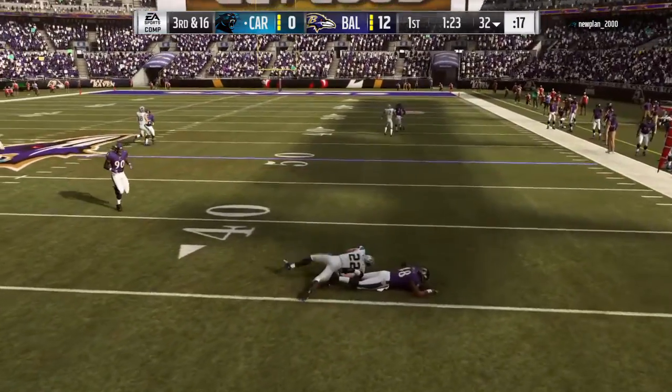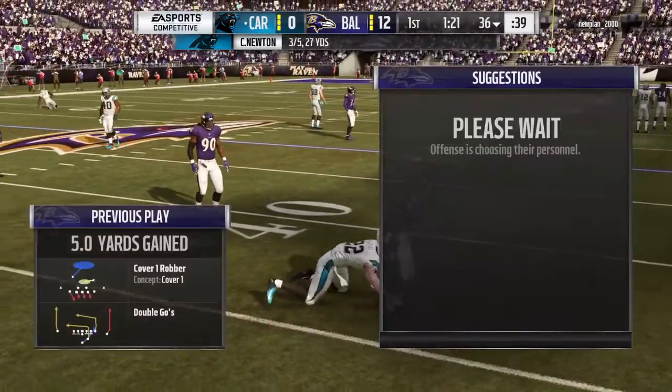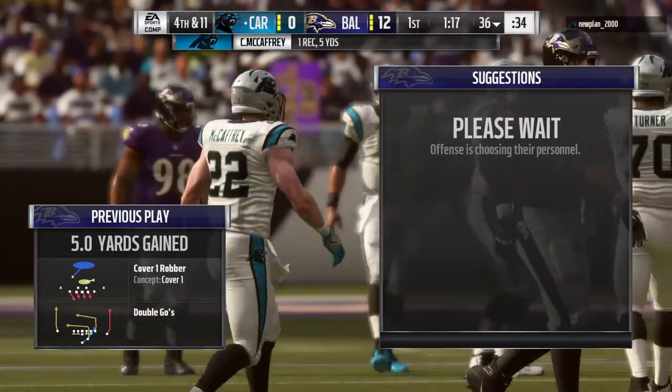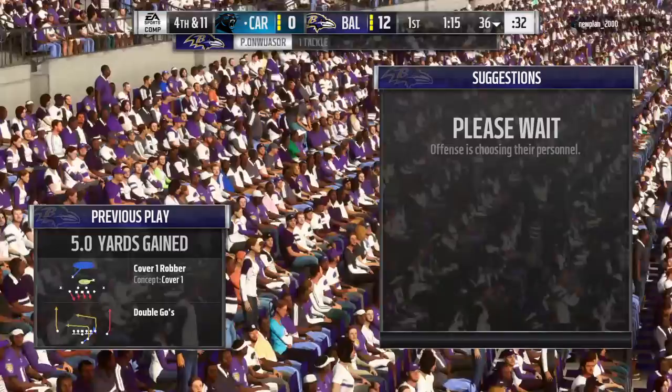Now Newton, he'll drop it off to McCaffrey. It's a gain of 5, and that's going to bring up a fourth down. Instead of throwing it downfield, Charles, they just tried to dump it underneath there. You like the call? I do.